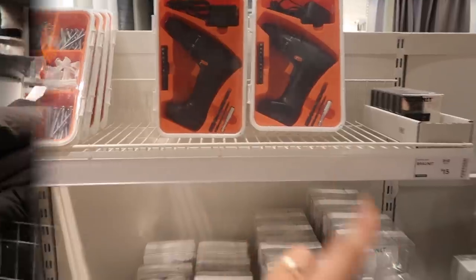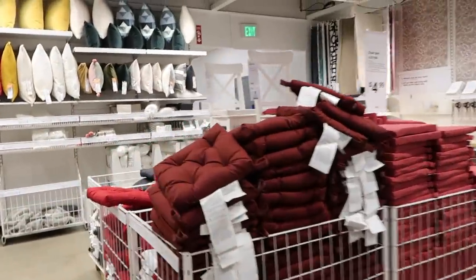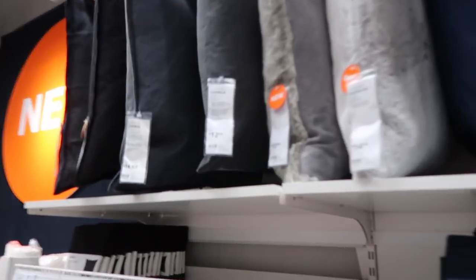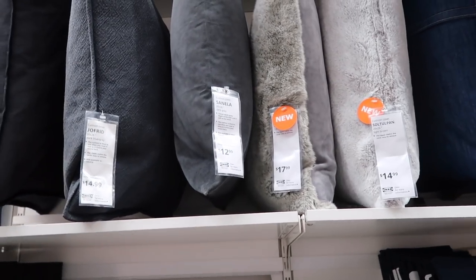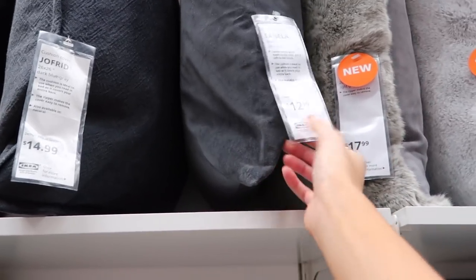Perfect if you're moving into a dorm. All right, time to pick out a couple of pillows. I need a couple of gray pillows to bring the gray back into my room, because the bed frame that I just picked out is black. So I'm gonna pick one of these options. I have this one at school and I really like it, so I might grab two of these.